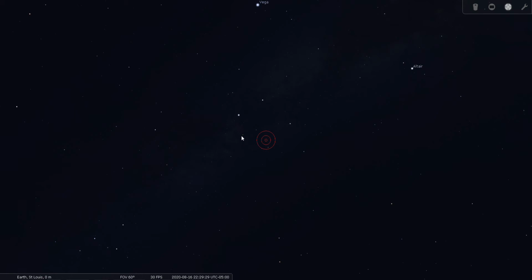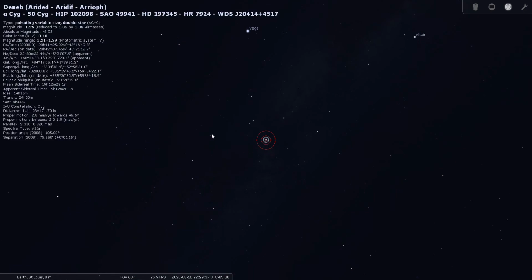Now this star over here, I'm going to move the telescope back to Deneb. Deneb is Alpha Cygni, but I'm going to show you this. See these two stars right here? So if you remember, 61 Cygni was about here, and there's a pair of stars right here that I like to show people in a low power eyepiece, especially if I'm at a moderately light polluted location.